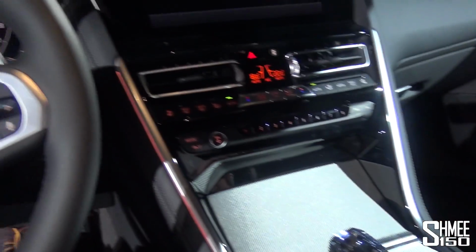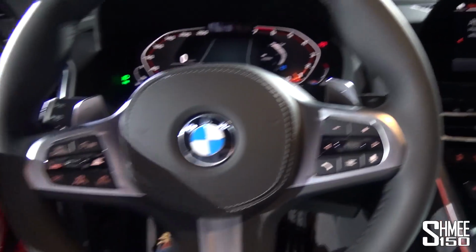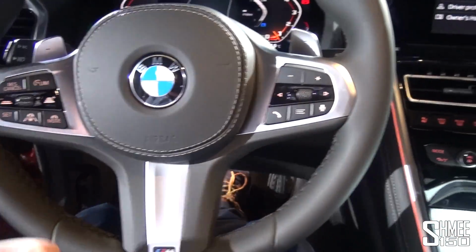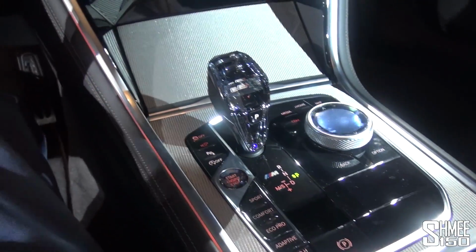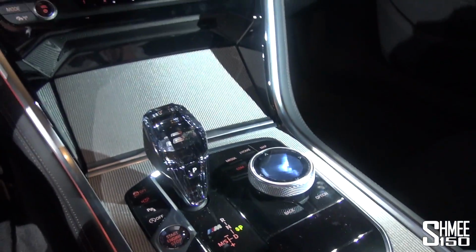Even with the adaptive, you can set and adjust just about everything in terms of steering feel, throttle response, the damping from the suspension, the noise of the exhaust system as well. I'm actually slightly concerned about the fuel. It's a display car here, so let's shut it off just for the moment. But you can change all of that and configure it to your heart's desire, really. Have it completely set up exactly how you'd want it.